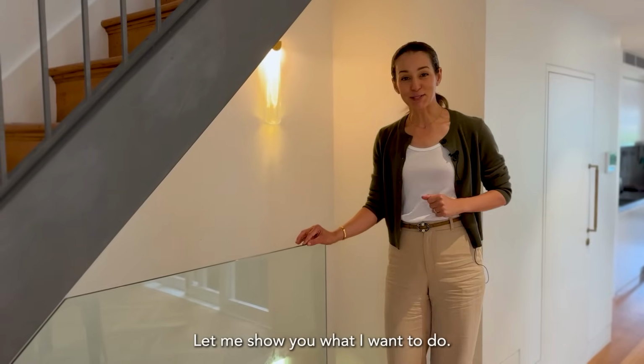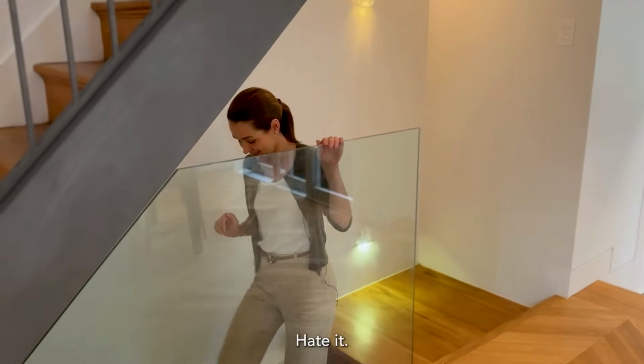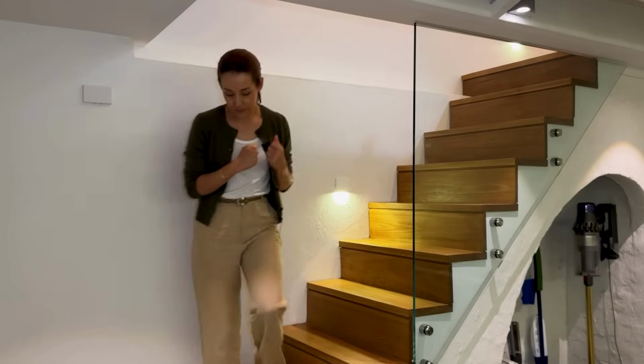Let me show you what I want to do. Ideally, I'd get rid of this glass balustrade. Hate it. I want to clad the walls in walnut so that the mood starts from the moment you step onto the stairs.